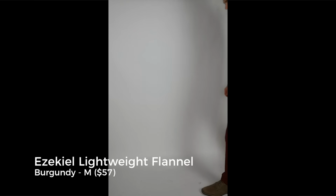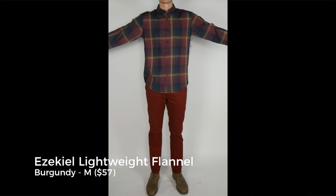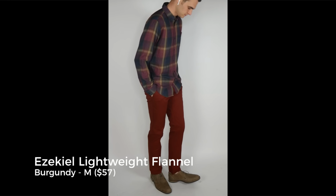This is way more my speed. This is gonna be a go-to weekend staple for the fall. I just love the flannels involved in this time of the year, and so boom. Loving my Stitch Fix this month.